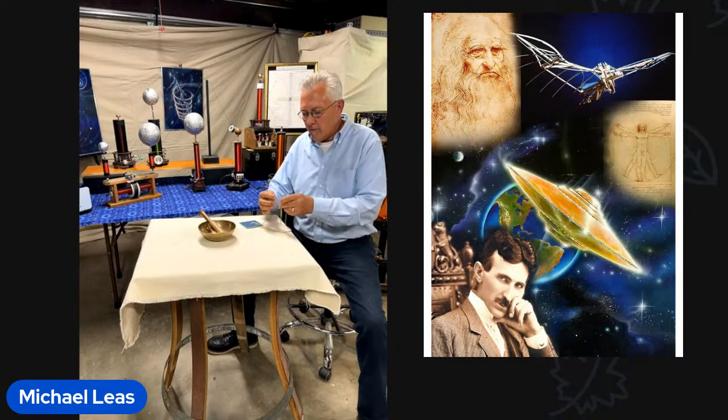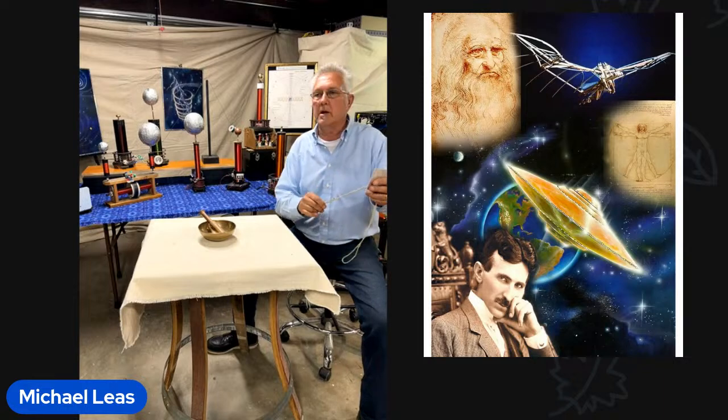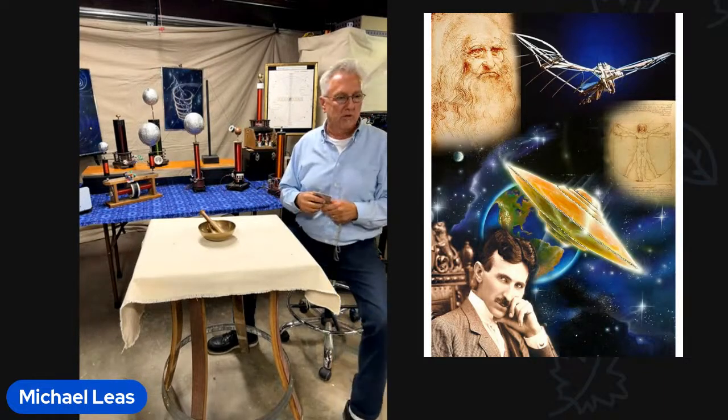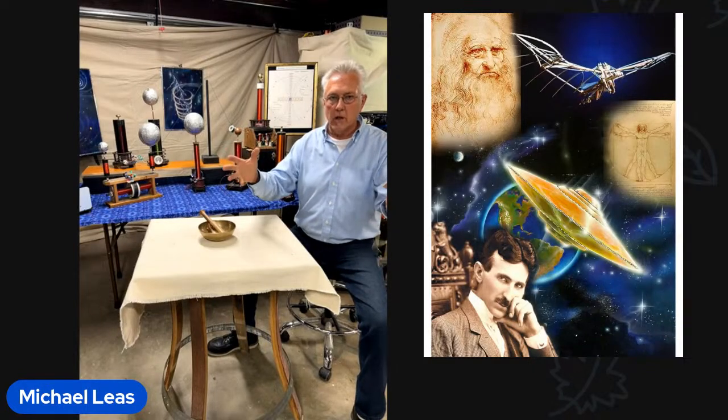That lit the fire for me when I first saw a Tesla coil throw off lightning sparks. It was fascinating to see something alive and animated. Electricity. It is the life force.